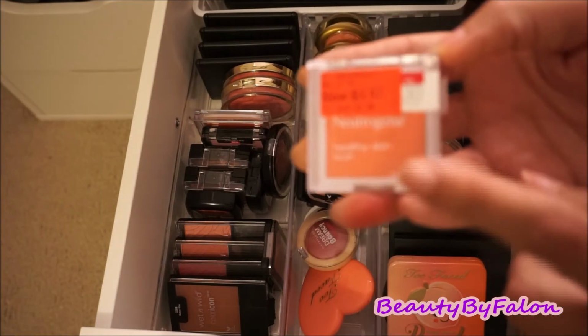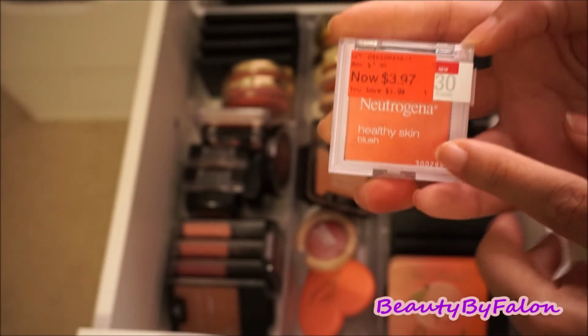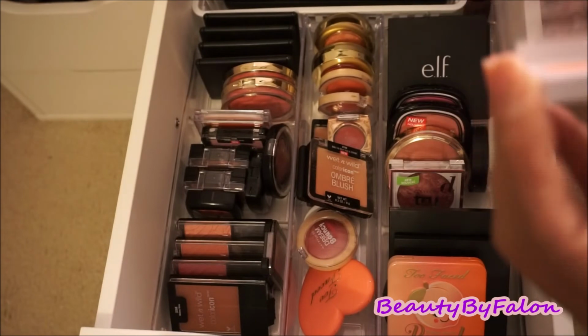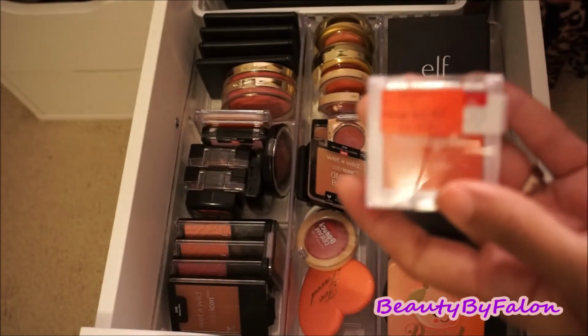and I think I'm going to pair it with the Neutrogena Healthy Skin Blush in the shade Flushed. I just bought this recently, so I'm going to try that and pair them together. I think they look good together. I like to put a cream blush and then put a powder blush over top.